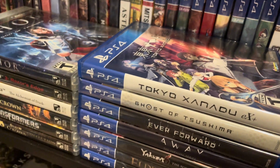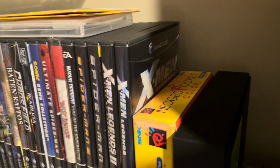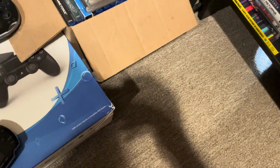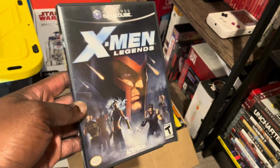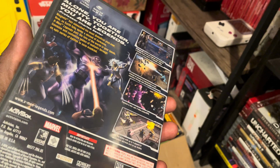Then also was able to make some GameCube pickups. So yes, the GameCube. Here, I'll just take these out so that we can take a look at these together. But was able to add a couple more Marvel games. So X-Men Legends was added to the collection this month. A very clean copy of X-Men Legends, I might add. Super crisp. Always love when they come in clean and crisp like that.